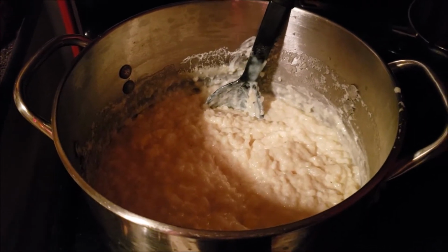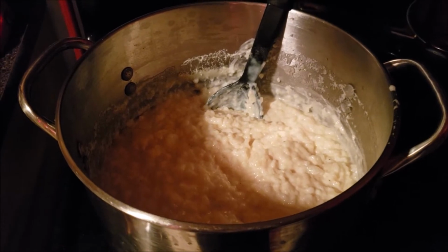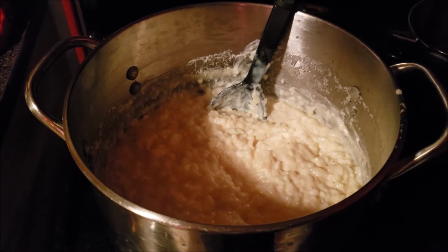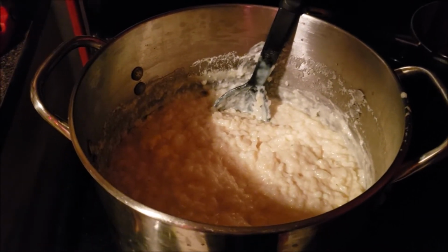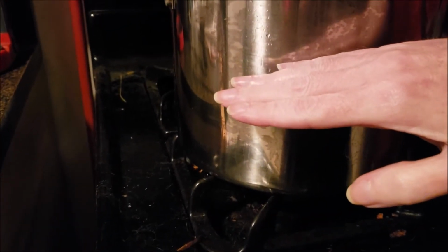Like, you can add either of those spices after the fact, so that might be an option also, but I'm gonna dish this up and try to find people to eat it. Because, let's see. Like, it's about that full.